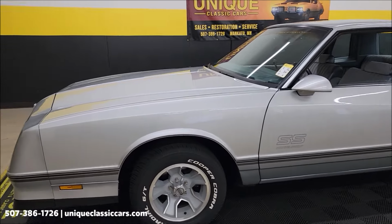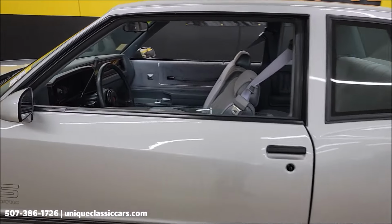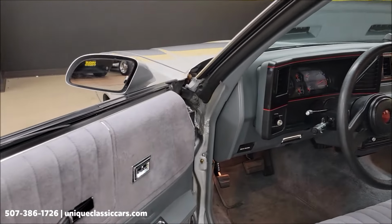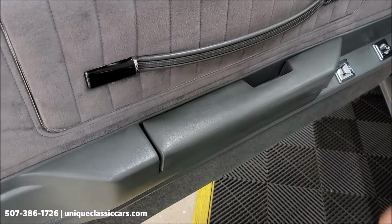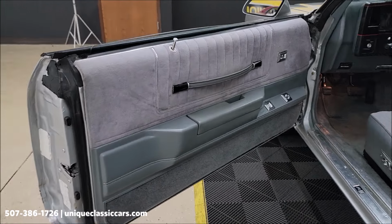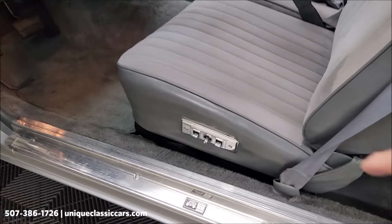And again, look at the paint condition on the driver's side of this car. It shows incredible. All right, onto the interior. Power windows, power locks, remote mirror. Just look at the lack of any sort of wear on the armrest, any sort of soiling, grime, anything like that. Just clean power seat over here on the driver's side.